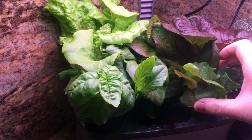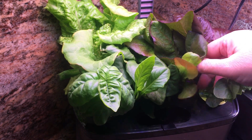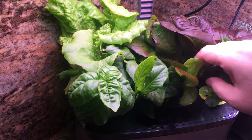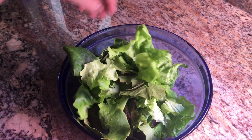This one here is just basically all lettuce. I do have some basil, and you just come in here and you just pinch it off, and the more you use it, the more it grows. This is some that I harvested for dinner tonight.